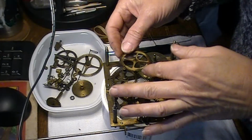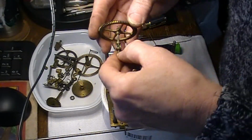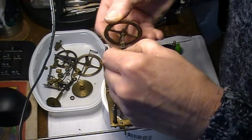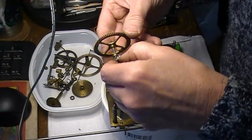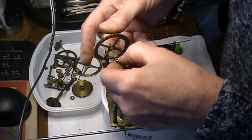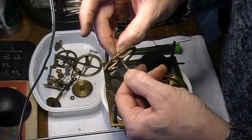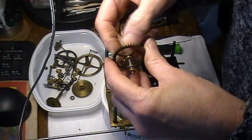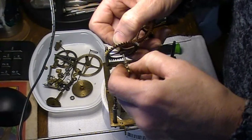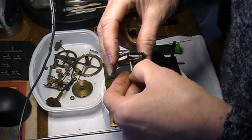Alright, let's get this poor filthy clock to the movement cleaner. Pivots, lantern pinions, all that seem to be in good shape. We'll check for bushing wear once it's clean, so we can actually see the holes.